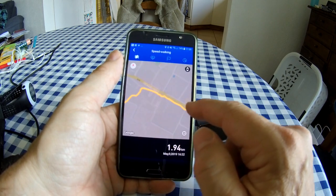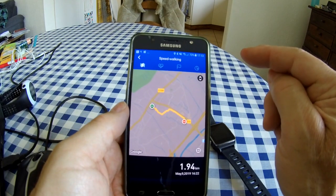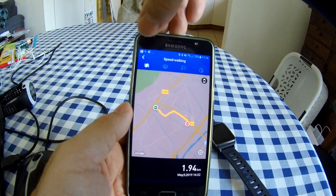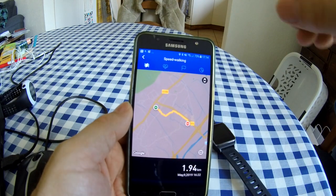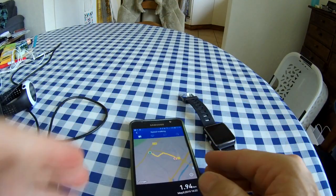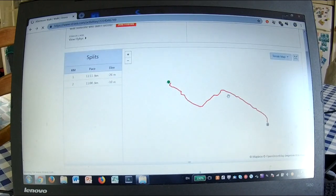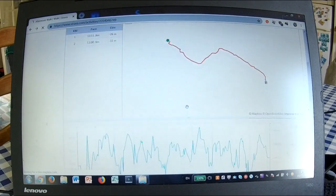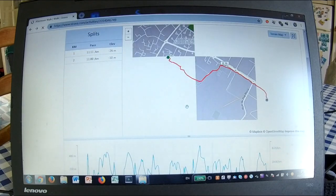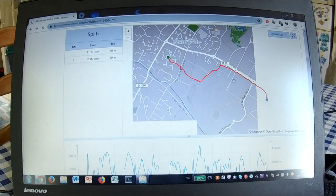Now what it should do is sync this with Strava. So it's taken quite a while, about 5 minutes, but you can see a little Strava icon has appeared just there, and that means it's finally synced. So we go over to Strava, and there's your data in Strava. So it does work as a Strava watch. You have to be a bit patient. Kind of problems, it seems like you've got to go into the activity to get it to sync. I'm not sure about that, I need to do some more testing.